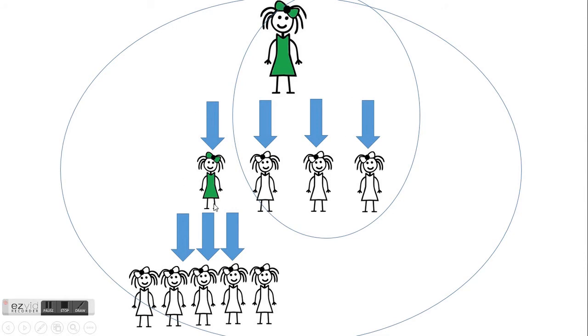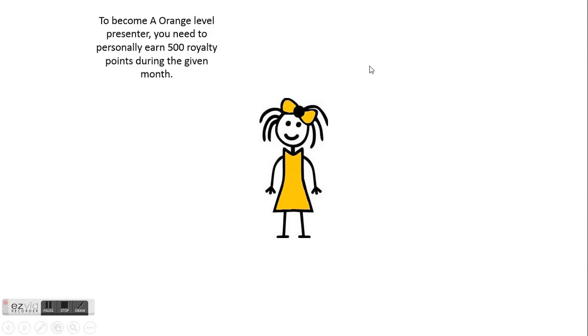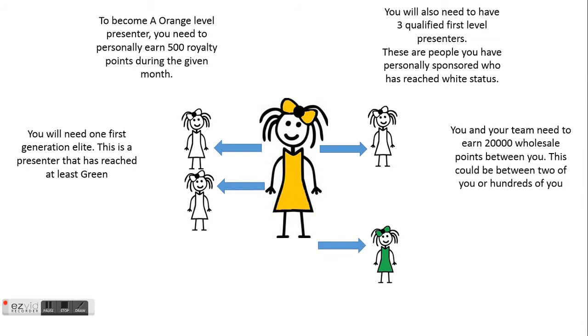So there's me at the top of your screen, and I've got a team which hopefully will be a bit bigger than this. So within my team, one of my girls has herself managed to turn green. She's got a team below her and she's doing really, really great, and she has become green herself. So this is where you have company team wholesale sales, and you have your circle wholesale sales. So this is my company. Everybody in my downline is in my company. But then I now also have my circle, which is everybody that is outside of the leg, this leg here, that has turned green. So whilst they're still within my company, they're now no longer within my circle.